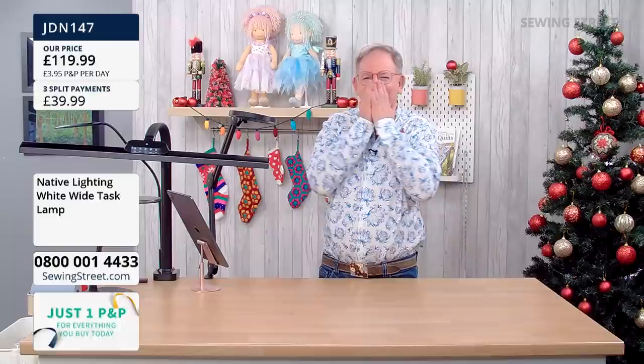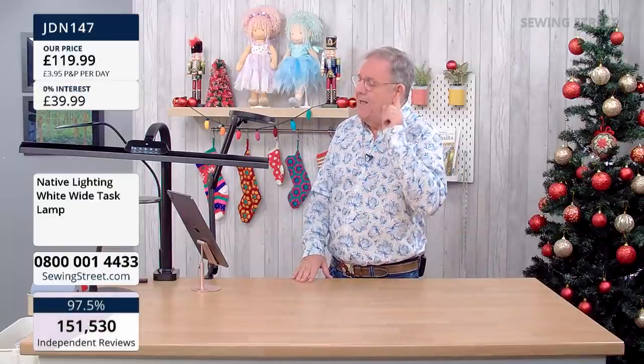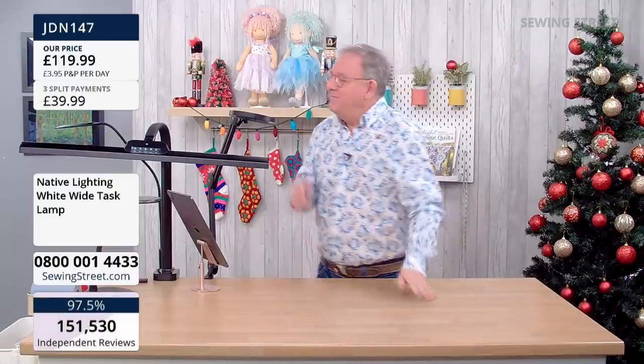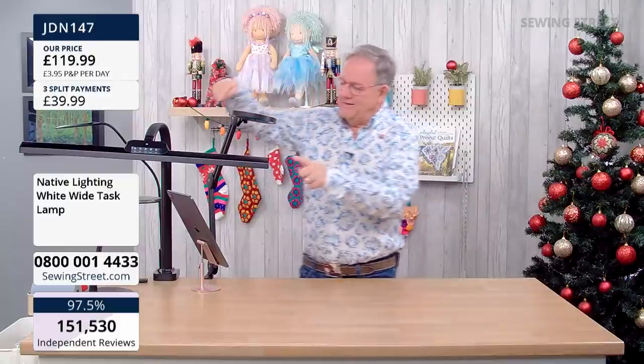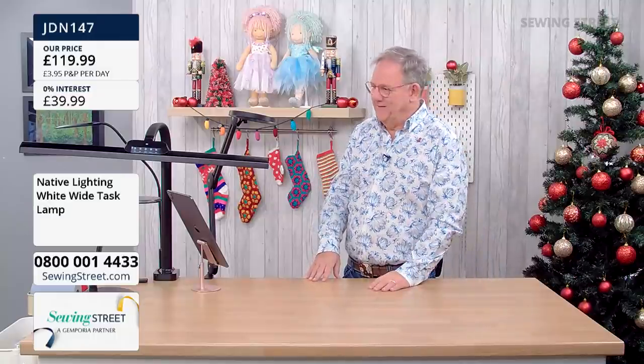Well, we're not allowed to use that word, really, but it's a sexy lamp, this one. Said it again. How wide is it from here to here? It's 80 centimetres from side to side.